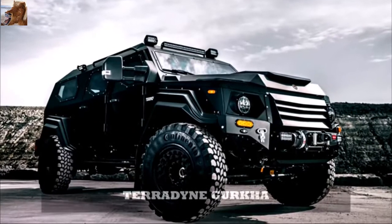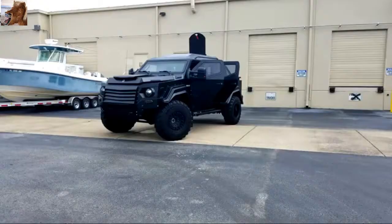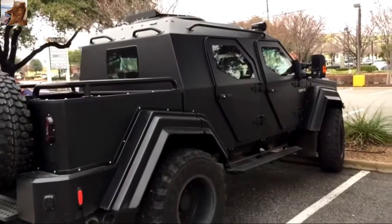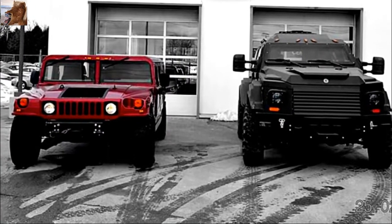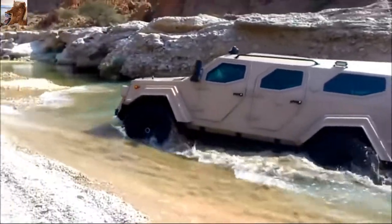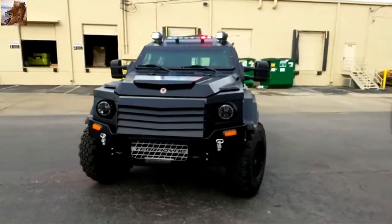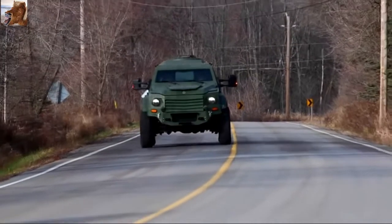Number 6. Teradyne Gurkha RPV Civilian Edition. Teradyne is a Canadian company that specializes in building an all-armored, all-terrain vehicle called Gurkha that's so rugged it makes the Hummer H1 look cuter than a Toyota Yaris. Armored from the top to the bottom, the RPV's body is capable of withstanding 7.62mm armor-piercing rounds. Worst comes to worst, it can also drive through over 30 inches of water.